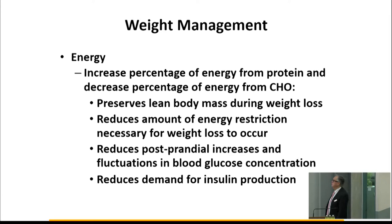You want to increase the percentage of energy from protein and decrease the percentage of energy from carbohydrate. So you'll want to take a look at how much protein's in the diet and what percentage of the energy comes from protein. Because if you do that, that will preserve lean body mass during weight loss. It will reduce the amount of energy restriction necessary for weight loss to occur. It will reduce postprandial increases and fluctuations in blood glucose concentration and thus reduce the demand for insulin production. So instead of the spike that the animal gets after eating, the spike in glucose followed by the spike in insulin, you want to feed something where you get more of a plateau, because this is very dangerous and this contributes to the obesity and it contributes to the wearing out of the pancreas and organs like that.